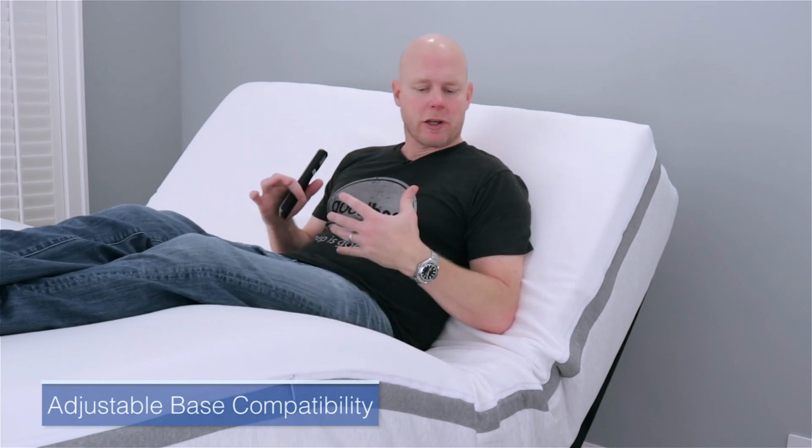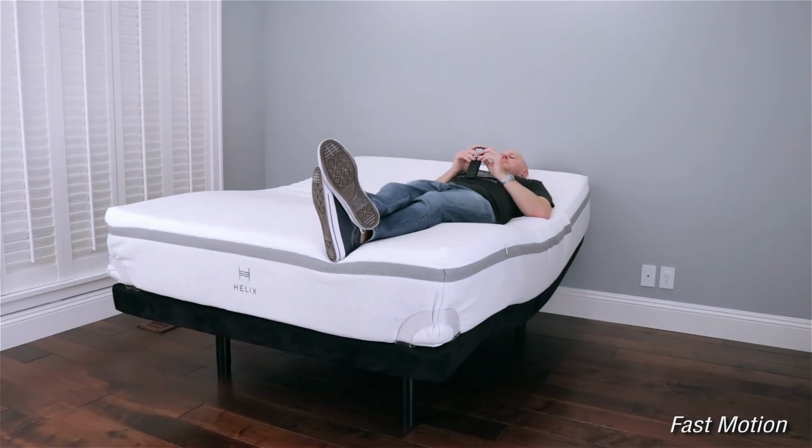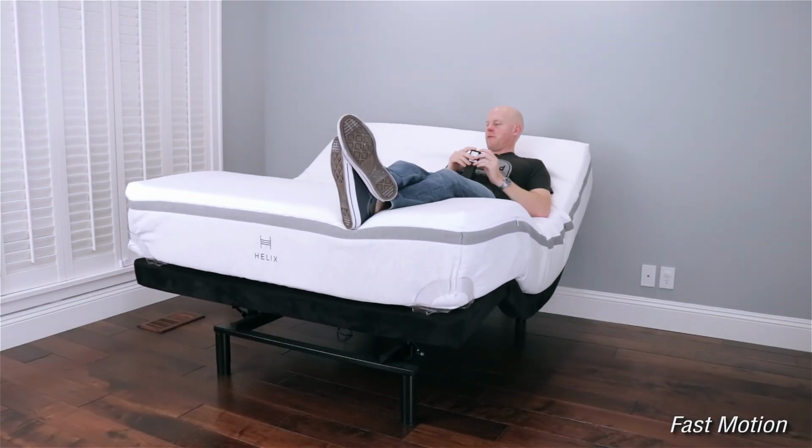One thing we get asked about more and more these days is adjustable base compatibility. And when we look at adjustable base compatibility, we think about three things. The first is, is it going to damage the mattress in any way to use it on an adjustable base? And in this case, the answer is no. It's a mattress that is designed to be compatible. The support unit here that uses pocketed coils, those are designed to be able to bend and flex on an adjustable base. So you're okay using it in this way.